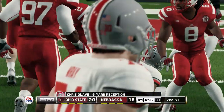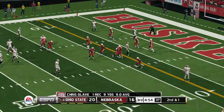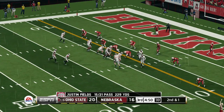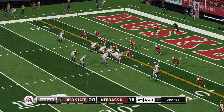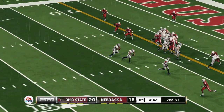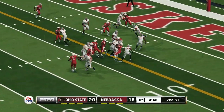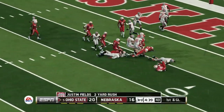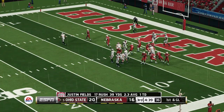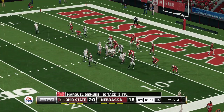Tackle made around the 9-yard line. Ohio State is up four. Fights forward to about the 7. Call it a gain of 2 yards. That makes it first and goal.